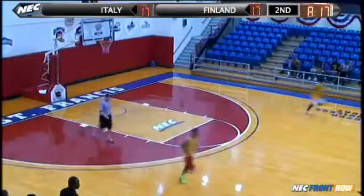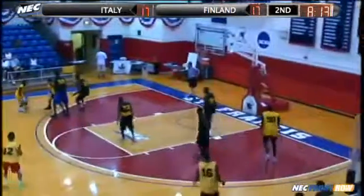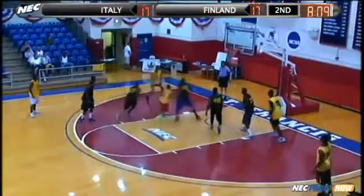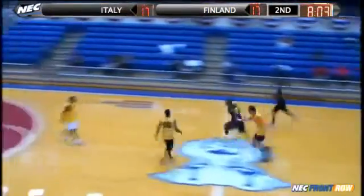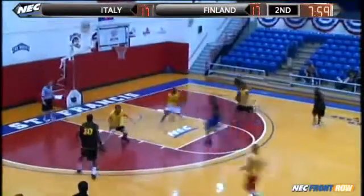8 minutes to go. 17-17. This is going to be a tight contest here. Nobody wants to get that last place trophy. Nobody. They give trophies for last place? I think the rule is if you come in last place, you can't come back next year. So you get relegated to another tournament.